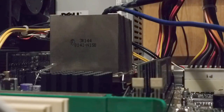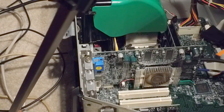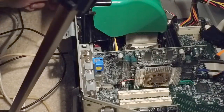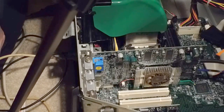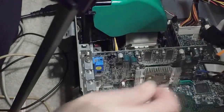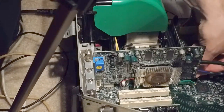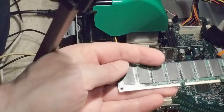And then I'll put the Radeon 9000 back in here. Still giving me beeps. Still giving me two lights. So I will take this out. What happens if I put the 256 in the first slot here? So not only is it not liking that, it's also not liking this 256. Maybe we did something here to this memory module.